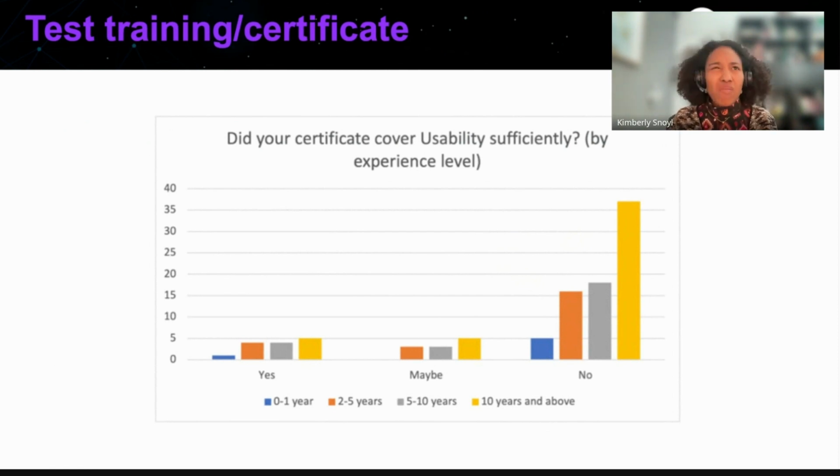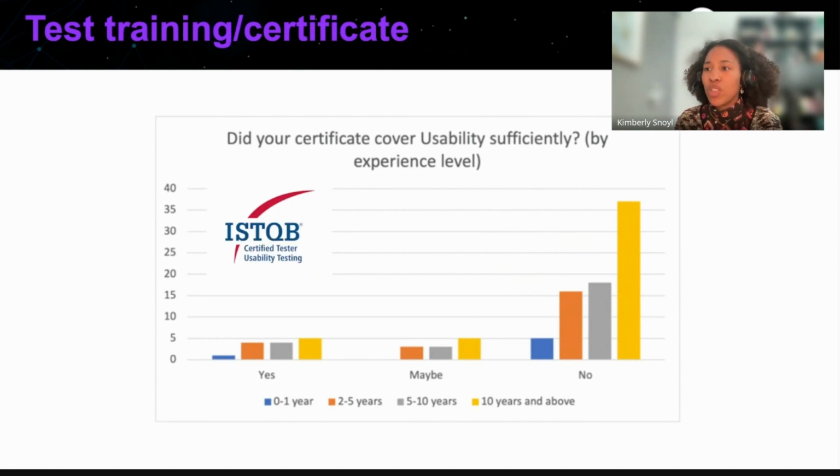Nowadays, since 2019 or something, there is a new training, ISTQB certified tester. So there are new trainings for testers for testing usability. But if you don't have this training, or you didn't know that it exists, or you are very long in your career and you're not doing trainings a lot anymore, it might be that you have never learned it and you have to learn it on the job.